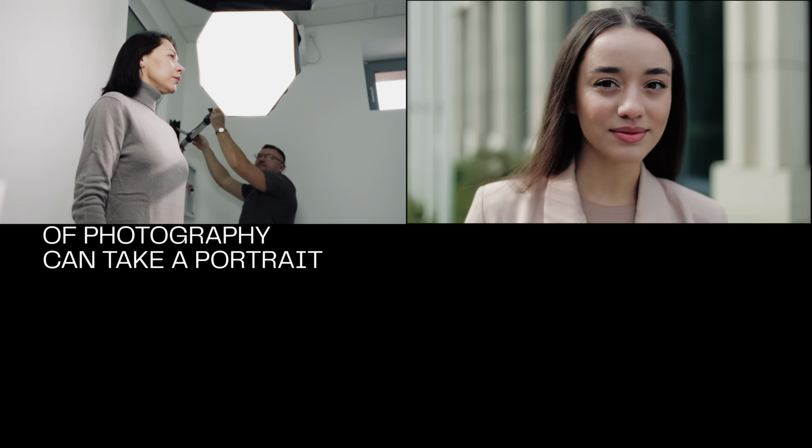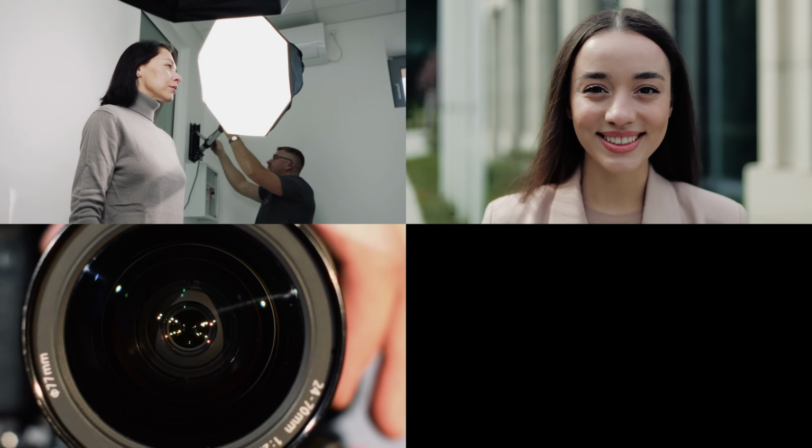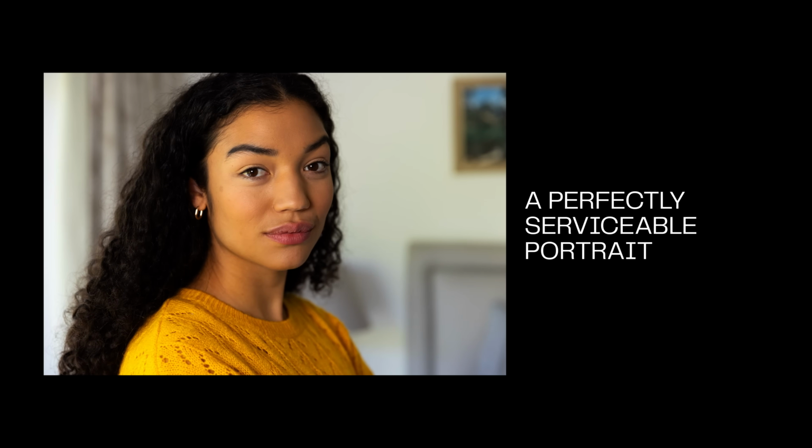Anyone can take a portrait. Well, anyone with a camera and a basic knowledge of photography. You set up some soft light, you blur the background, you pick a flattering focal length, you pose your subject, and you get a perfectly serviceable portrait. But here's the thing, technique isn't what makes a great portrait.